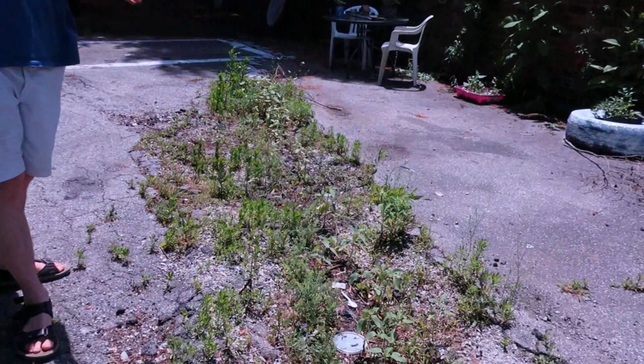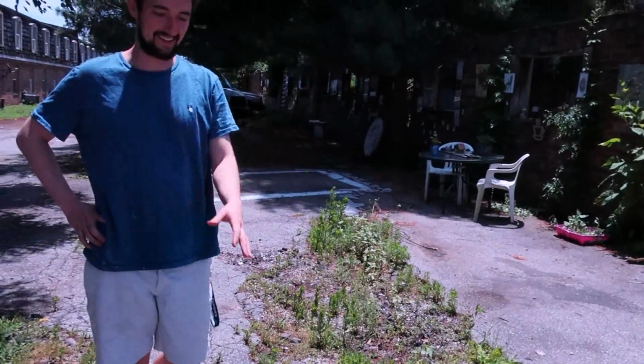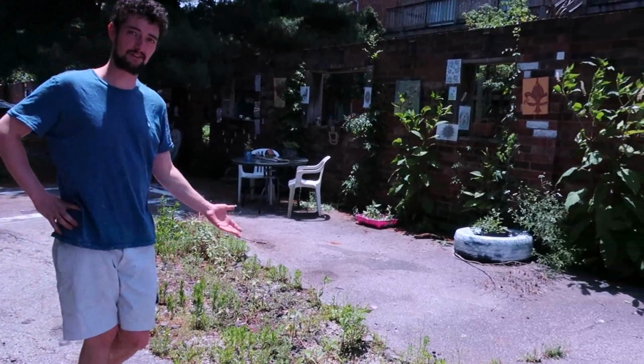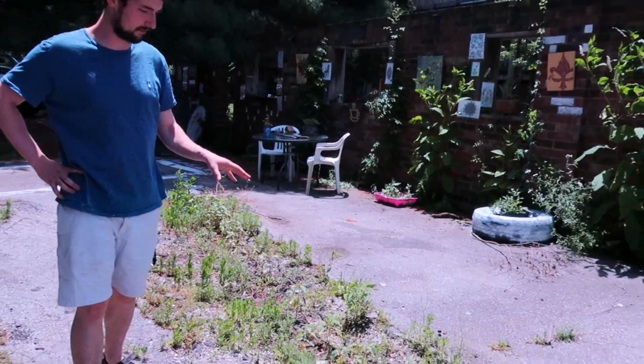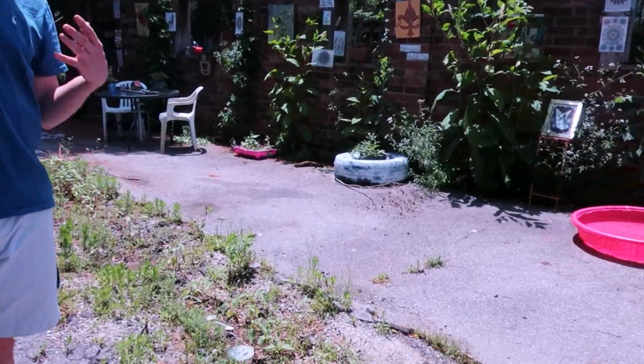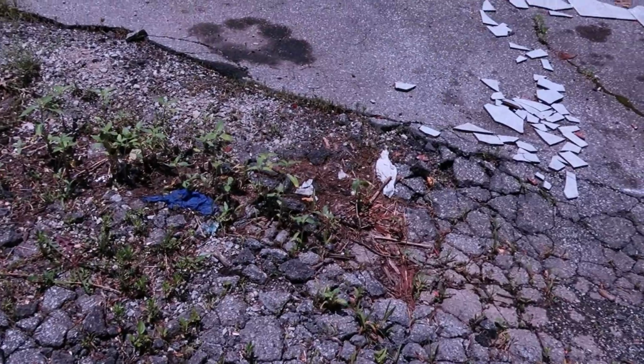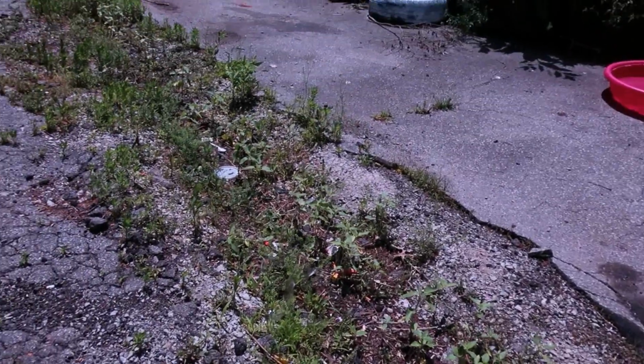If we can do this here in an abandoned section of the alley, why not be able to put this in other places around Louisville? Ever since we put in the sunflowers, we haven't had as much erosion. We haven't had as much runoff because the roots really do seem to absorb a lot of the standing water.